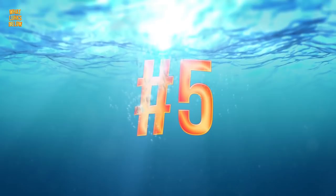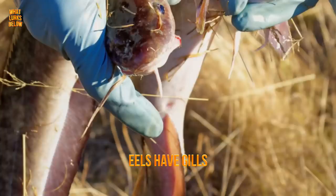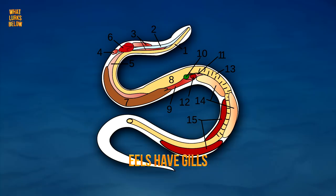Number 5. Gills and lungs. Eels have gills, as most other fish do, and filter air from the water in order to breathe. This means that they never have to go to the surface. Snakes, on the other hand, do not have gills, but lungs instead.